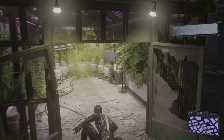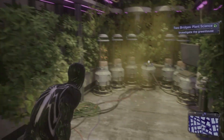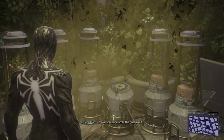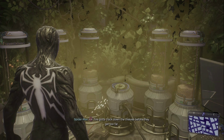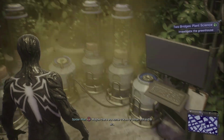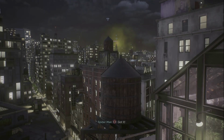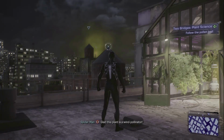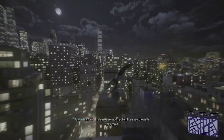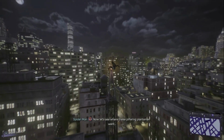Oh no. No. Someone stole the cassava? I've got to track down the thieves before they get too far. Maybe there are some traces of pollen still in the air. Got it. Glad this plant is a wind pollinator. Releases so much pollen, I can see the path they took. Now let's see where these pilfering plantsmen went.